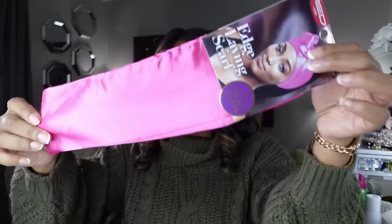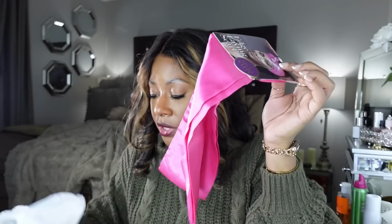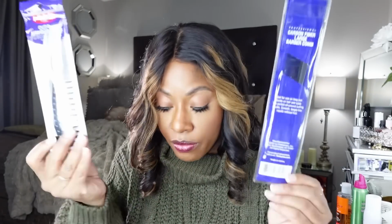Picked up a hair scarf to tie this down with once I'm done. But yeah, this is all we're going to need. Your combs, you're going to need ponytail holders, and some gel. And a blow dryer. So we're going to go ahead and get started. I'm going to start by putting my hair in a ponytail.